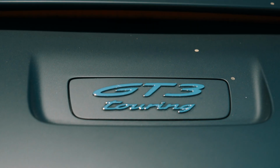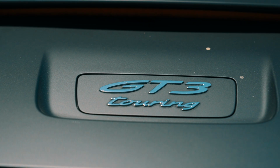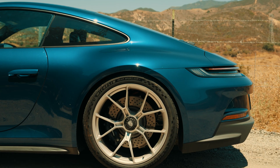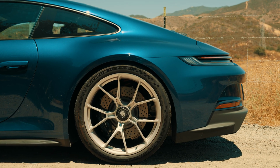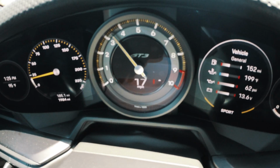Because this is a GT3 Touring with a naturally aspirated, flat, 4-liter, 6-cylinder engine that revs to 9,000 RPM! Let me compose myself for a minute here.